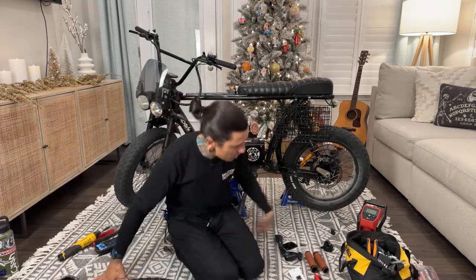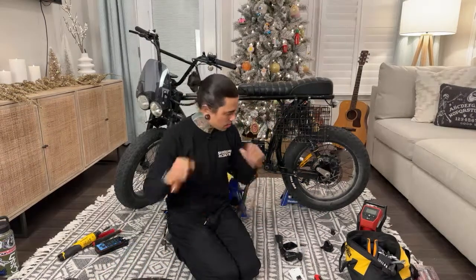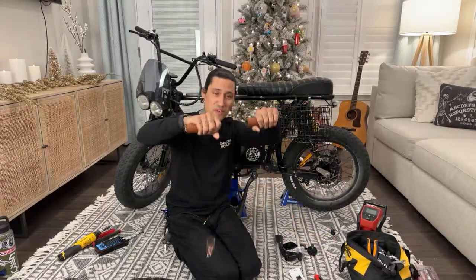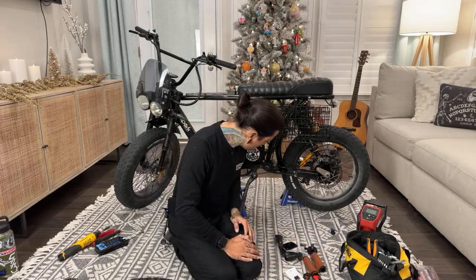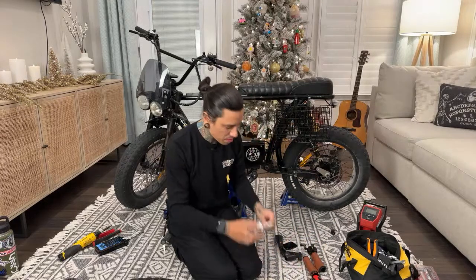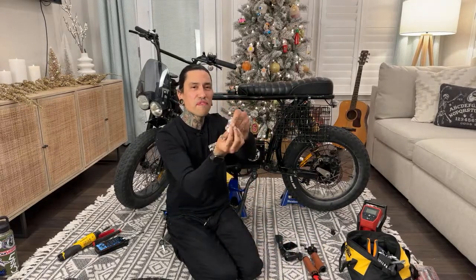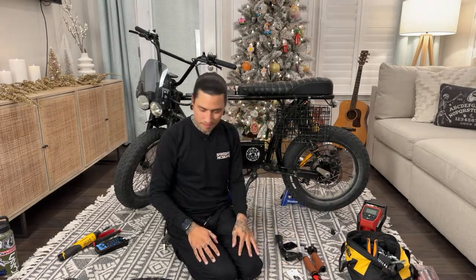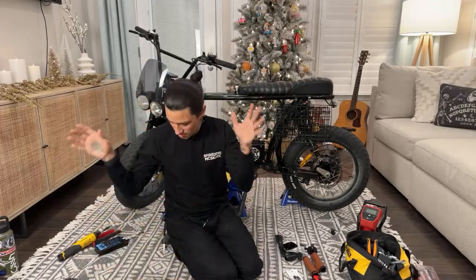We also got some brown grips to match my Puerto Rican bell. What else we got? Oh yeah, and then my little Puerto Rican valve covers. Actually, they gave me four of those, that's awesome, so I can put them on another bike. And then we got the skinwall tires, of course.